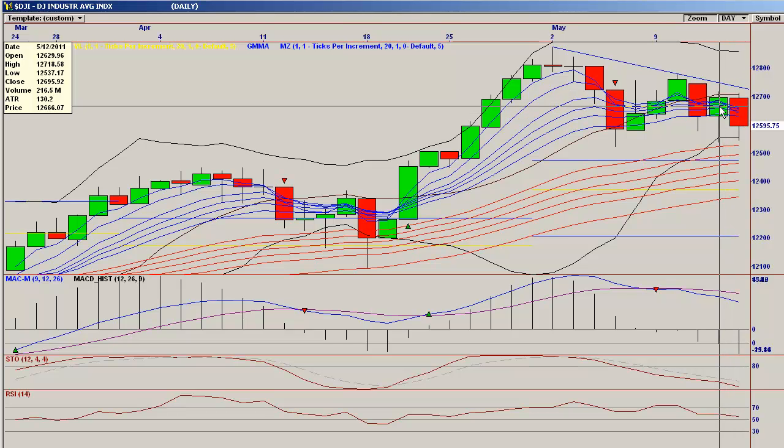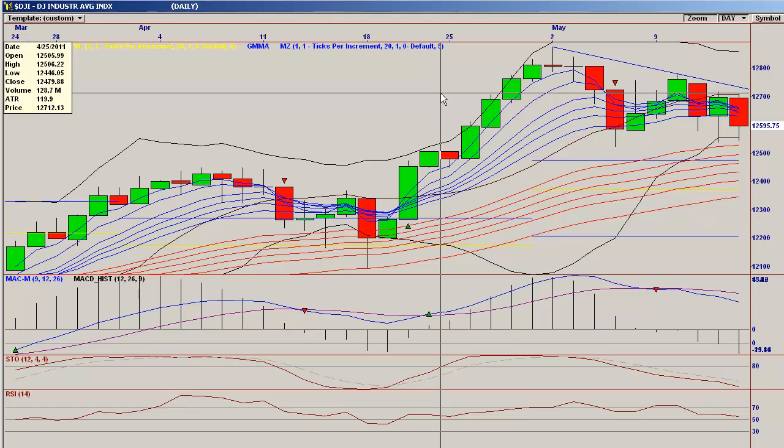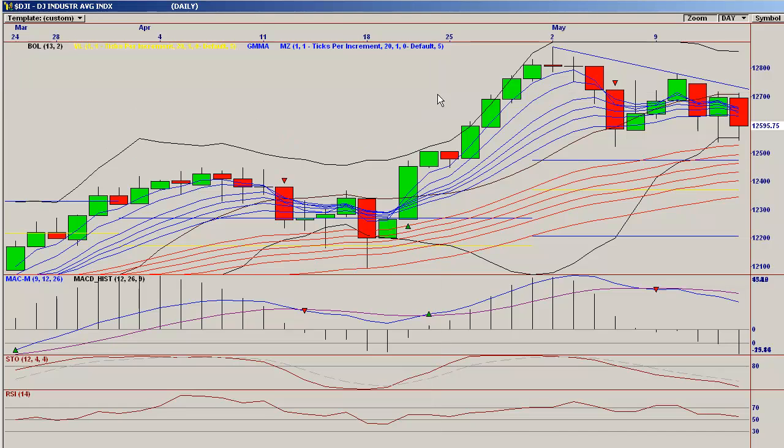So, if you're a stickler by the letter of the law, this did not completely engulf this candle. Is it close enough? That's pretty much as close as you can get, but it does not do it perfectly. So if you saw this and you said, oh, bearish engulfing, it's not. So too bad for us. Not that bearish engulfing is the end all be all, that's for sure.